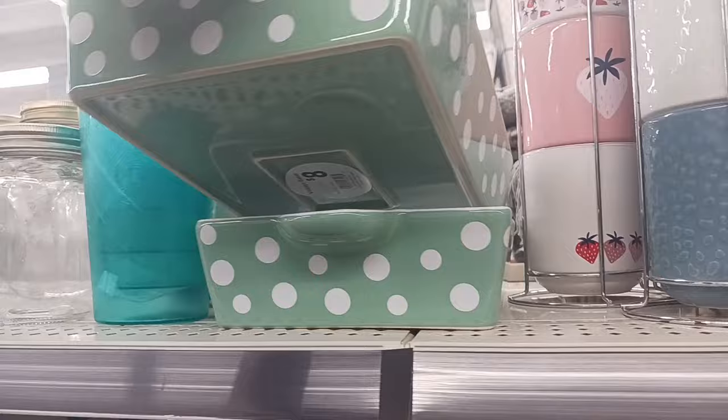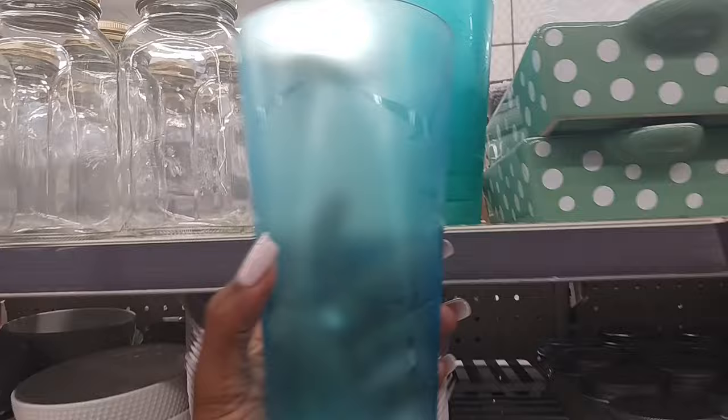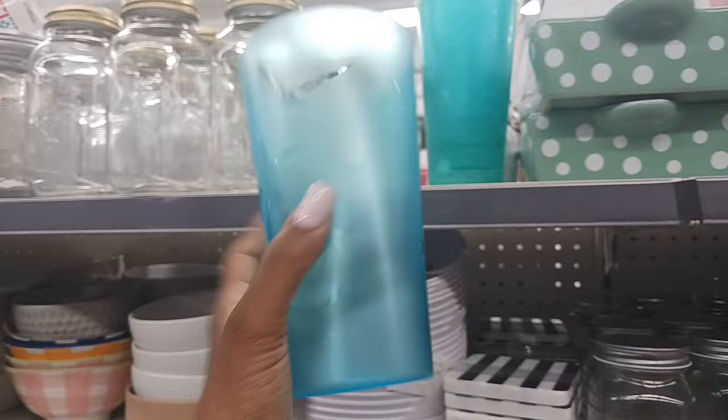Oh, I'm glad that didn't fall on the floor. All right, let's see, we have that. And that's $8 for that. That's cute. There's a big cup right here, and they also have it in green right there. I think this would be great to have, something to drink in when it's hot and you're outside. But yeah, that's pretty. You see the little design that's on it.